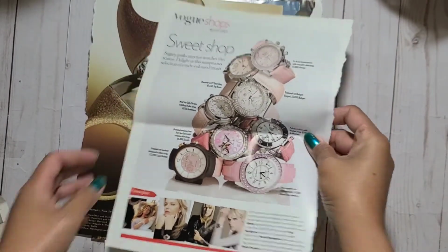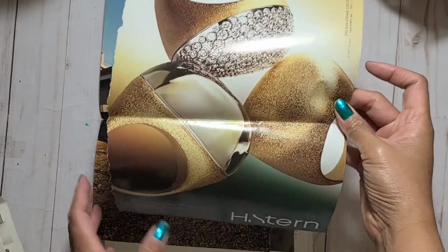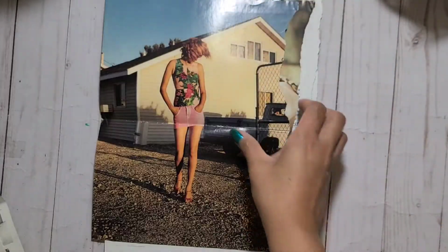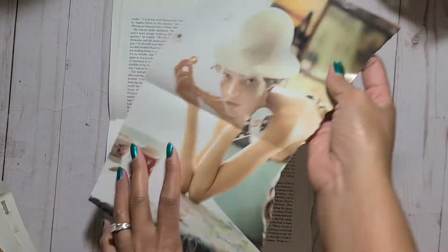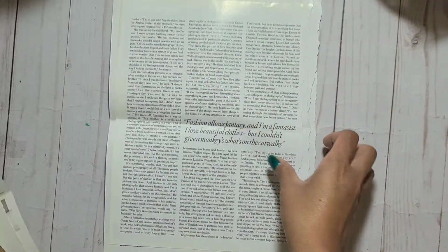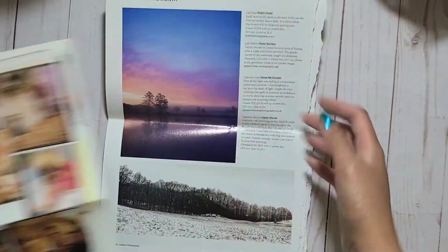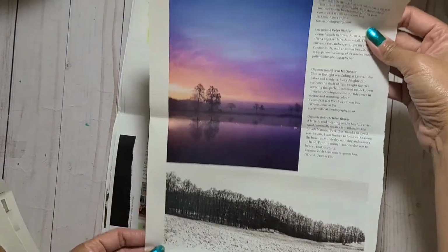Oh, pretty. Nice. Oh, I like that, big eyes. This is gonna be challenging for me. Oh, love the color, so pretty. Pretty in pink. Nice. I love the color. It's like purple and blue.